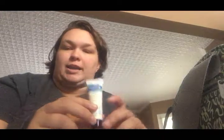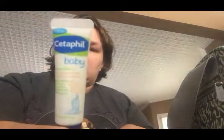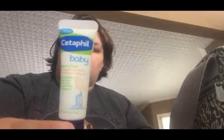But they are clear on the front, and they are good for keeping your lotions separate. And I don't know, maybe I should throw this in the diapering section. But this has, like I said, a bunch of sample packets, so this has some sample size lotions. This is a Cetaphil diaper cream, for diaper rash or whatever.